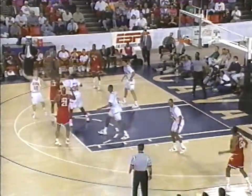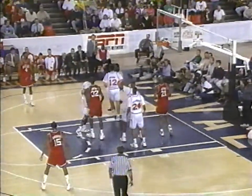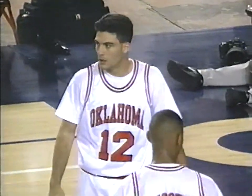Oklahoma has the lead. Don't blink, folks. Joe Smith, and he was grabbed on the way in. Sooners asking for traveling. It'll be a foul on Ken Conley.